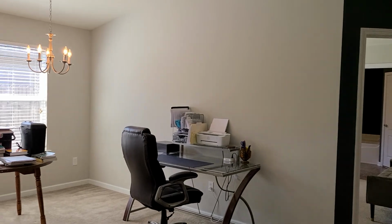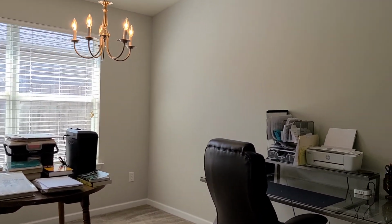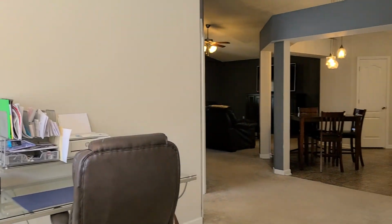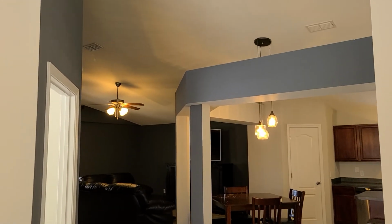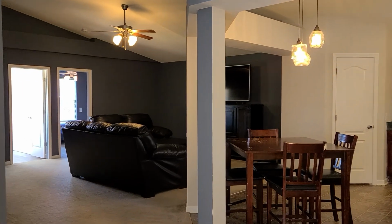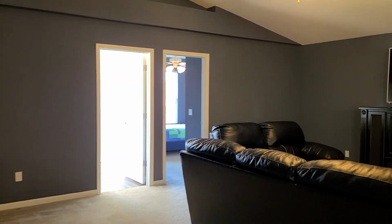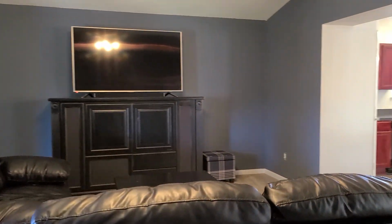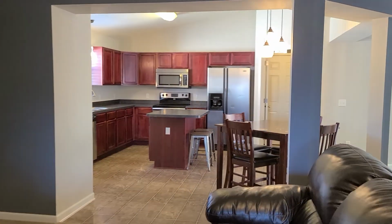So on our left here, we have a very nice sized formal dining area. They are utilizing this as an office, as you can see. Nice spacious feeling in here. We do have vaulted ceilings. Always opens it up very nicely. So open floor plan. Great size living room here that flows nicely into the kitchen. We have some plant shelves as well with some dividers kind of dividing the space here.